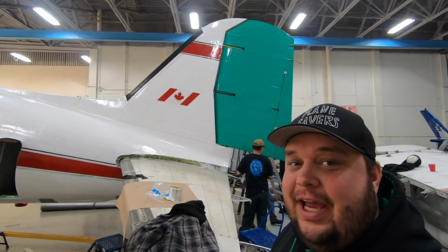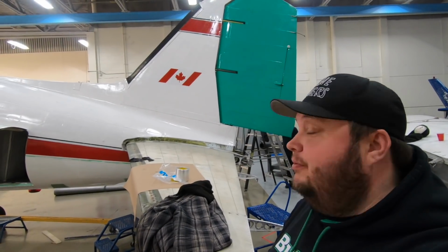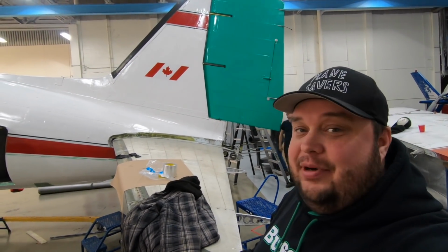So folks, after a long couple nights, rudder's on. They still have to rig it, but at least the rudder's on.